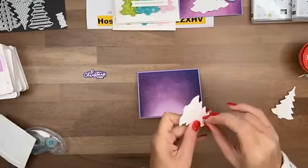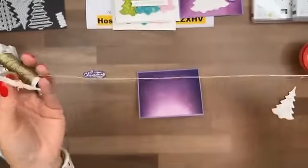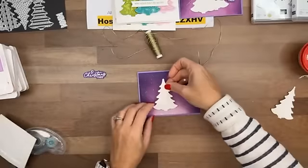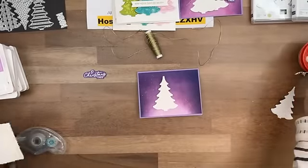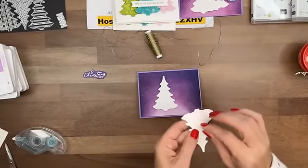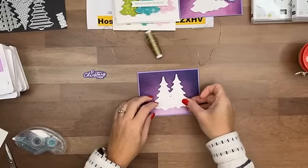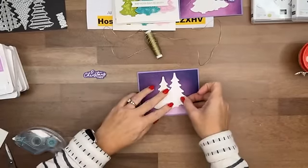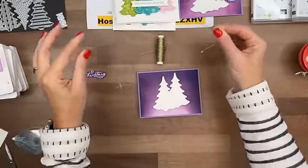I can't remember, is this an online exclusive? Come on, you guys will know. Is this an online exclusive or is this a pre-order from the new online exclusives coming out? I can't keep up, it's so many things. Somebody look it up for me or tell me, I can't remember. Either way, you're gonna wanna get it. It's my favorite. Either it comes out in January or it's already out. I feel like it's already out. Is it part of the little Valentine's suite that came out?